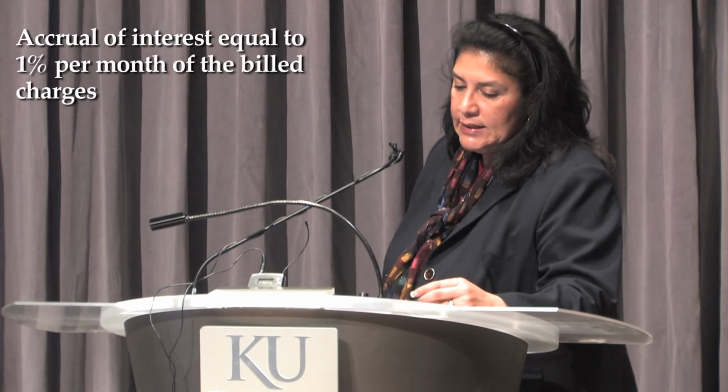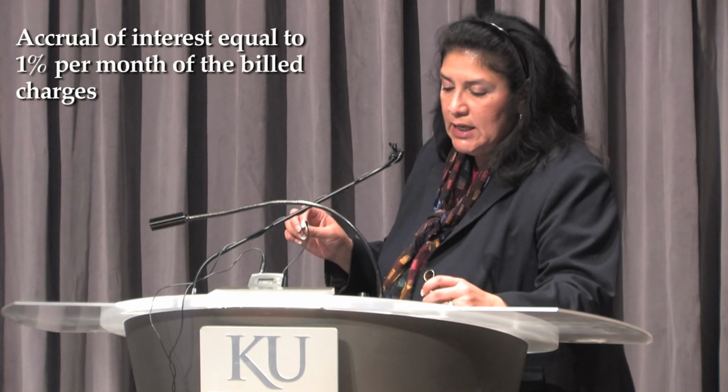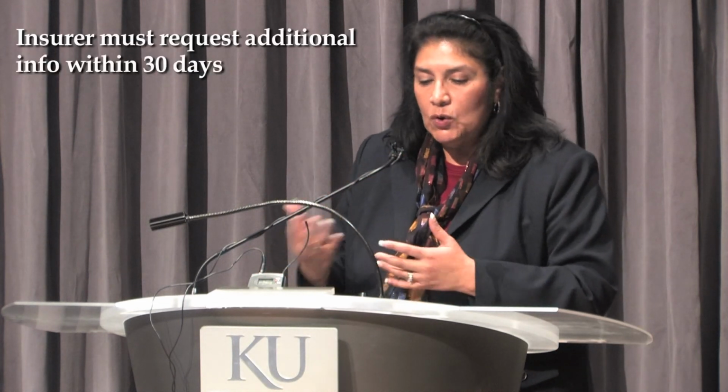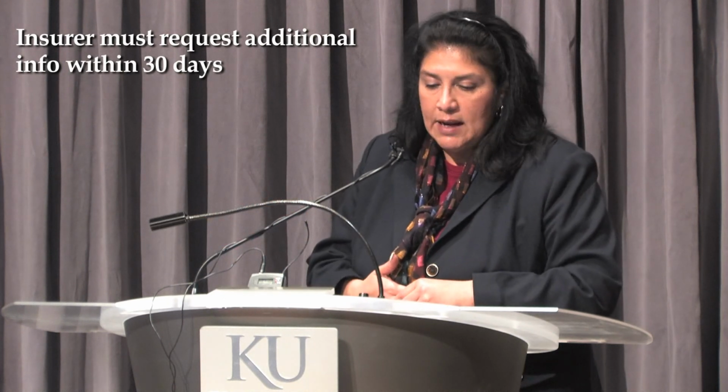The penalty for companies that do not meet that 30-day requirement of either paying your claim or notifying you that there's a problem is that the Act requires them to pay interest, accrued at 1% per month of the amount that's been billed for the claim. Within that 30 days, the insurance company can also come back and say, we need additional information from you in order to process that claim, but they have to do it within that first 30-day period.